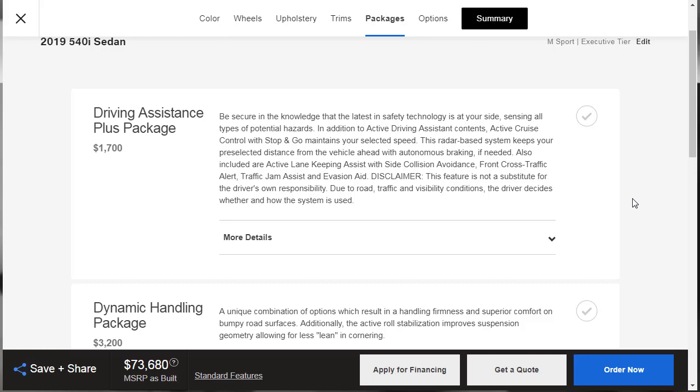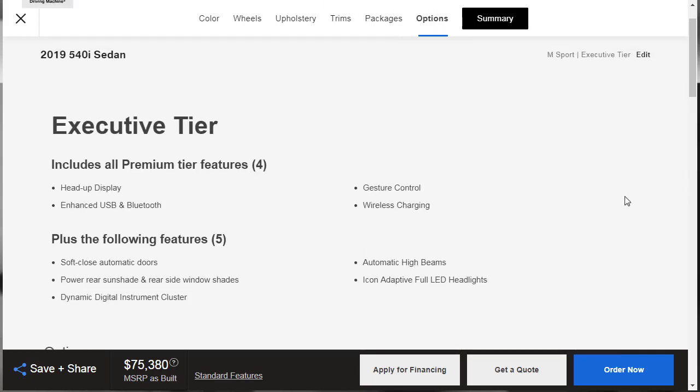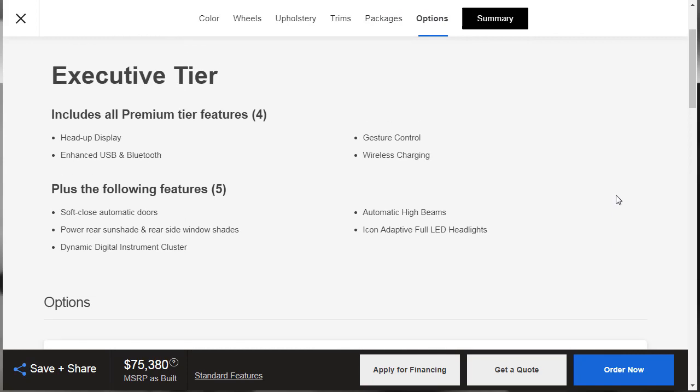I guess it does give you a lot of stuff. It gives you a lot of stuff. Yeah, you know what? Let's go ahead and throw that bad boy in there. Let's go ahead and throw the driving assist plus package in there. Make sure we get all the safety features. I think we're done. Well, we still got to go take a look at options. Let's go take a look at options. That's just telling us what we got so far.